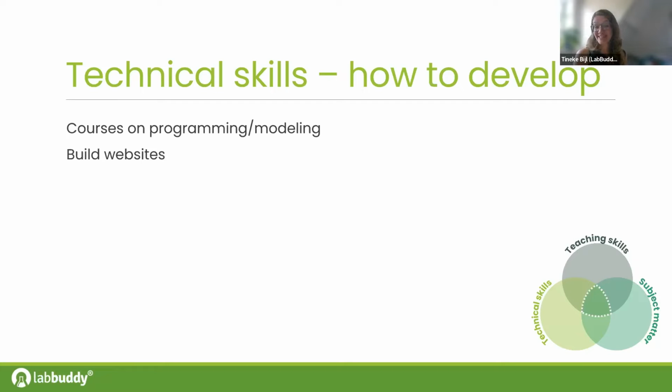Also, building websites is a very useful way to develop technical skills. This is actually one of the side jobs that I had next to my studies, which I am still very happy with in my work today, because LabBuddy is a web-based tool. So a lot of the knowledge that I learned when building websites, I actually still use in my daily work.